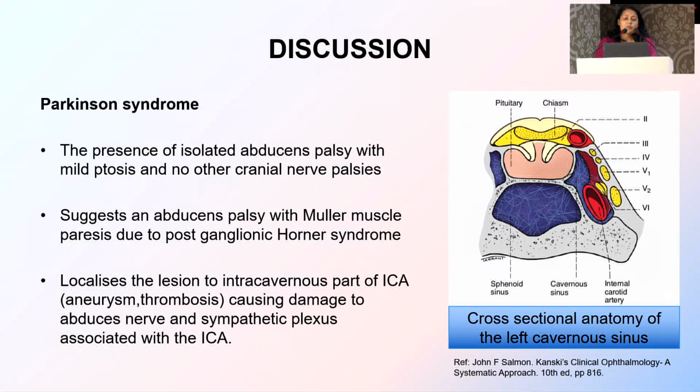Parkinson's syndrome is a symptom complex which has been reported in literature but is still not common knowledge. It is essentially the presence of ipsilateral abducens palsy with mild ptosis and no features of other cranial nerve involvement. This suggests the presence of a lesion in the cavernous sinus of the internal carotid artery, causing damage to the abducens nerve and sympathetic plexus due to close proximity, leading to lateral rectus palsy along with the postganglionic Horner syndrome. Identification of such lesions clinically can lead to prompt and effective radiological investigation and management of the patient.